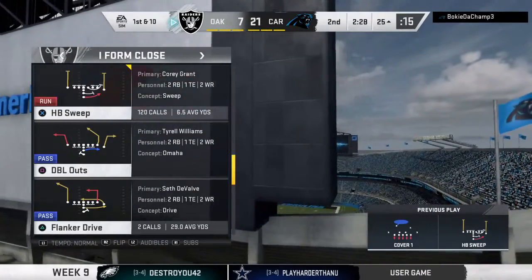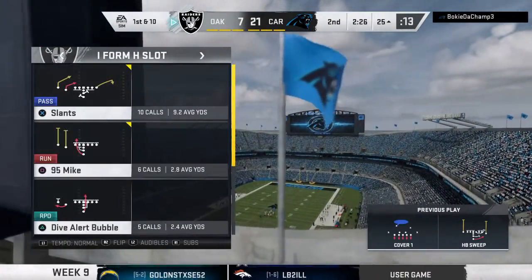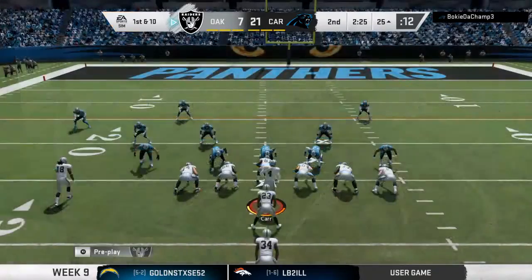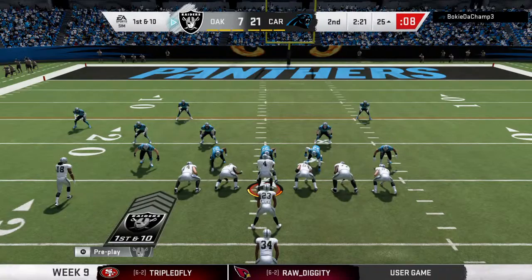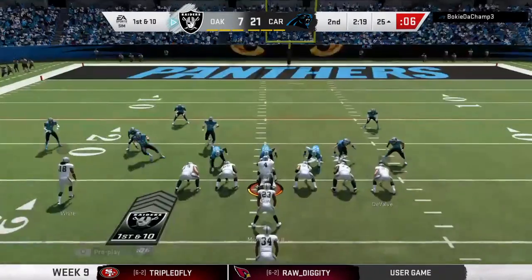Is the biggest key the left tackle? Without a doubt. Control that edge. Get out there. You want that left tackle, or if you bring your tight end over there. Either way, control the edge of the line of scrimmage. You got a chance to rumble.